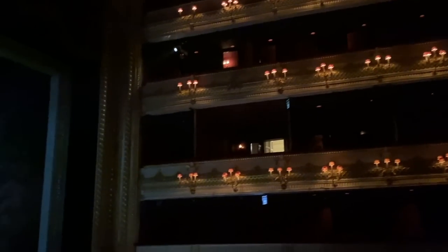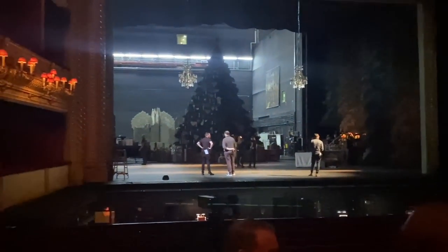Trying to get the best I can for you here, folks. It's very dark in here, but I'm doing what I can. So look at this, the stage is set.